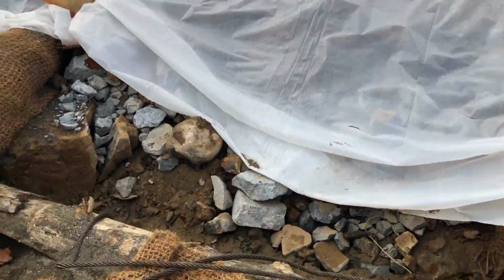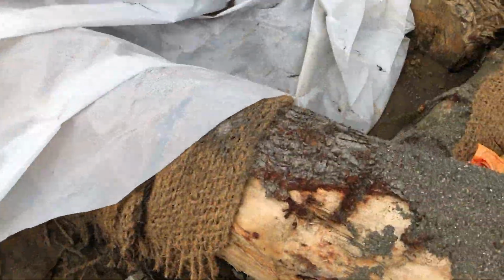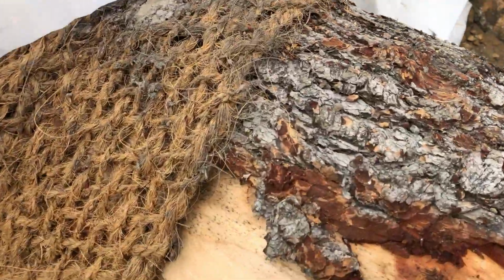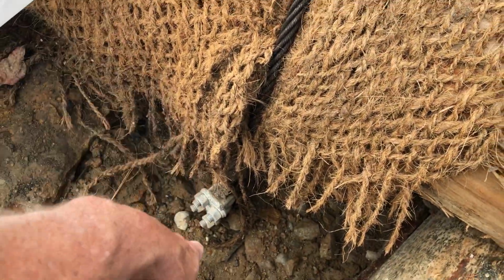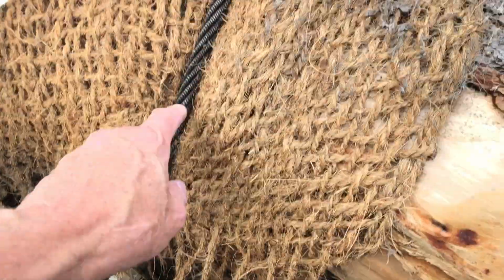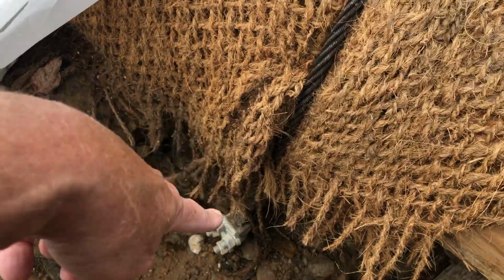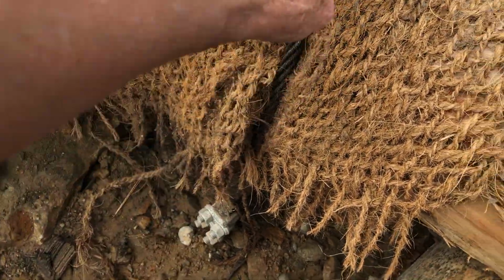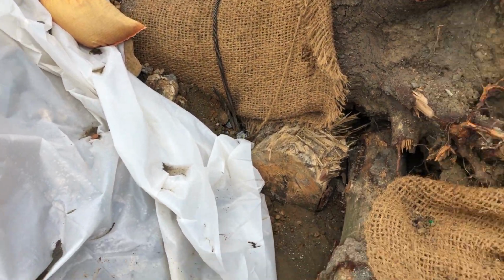Here's the +12. Here's the base of slope. So everything gets cabled in. We have duckbill anchors on either side, and then driven down. Won't go into the process. You can Google it, but it's pretty extensive. There's another one. So everything gets cabled in to hold it.